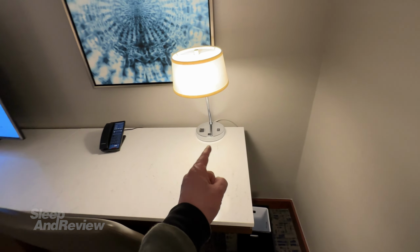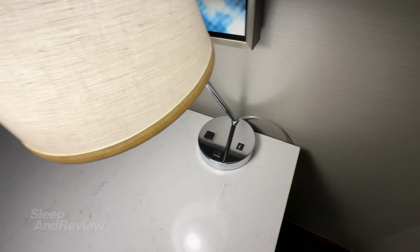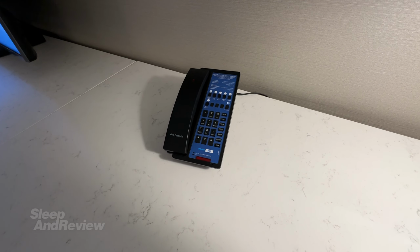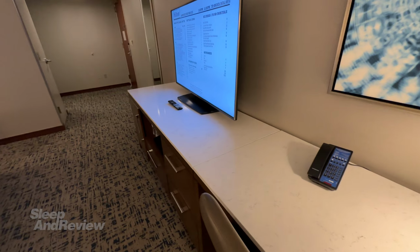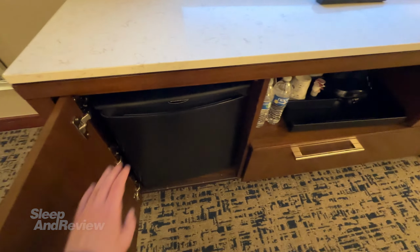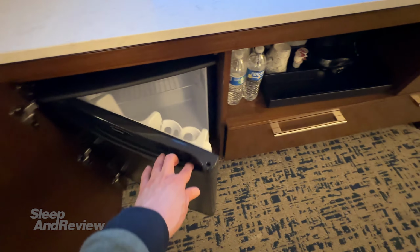I've got a desk to get some work done, flimsy lamps, as expected. Nice to see USB ports there. An old phone from like 1989, maybe, possibly. And cabinetry here. Got some, I hope this is a refrigerator. It looks like a refrigerator. And yes, it is a refrigerator.